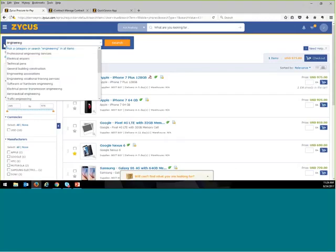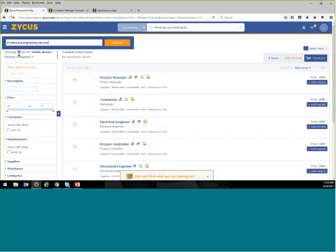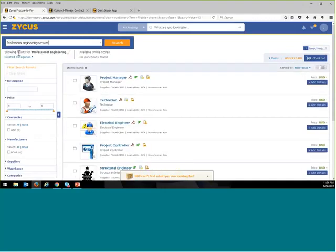I need engineering services, okay? Again, the AI is guiding me in the process. So we support rate cards, which are like a rate per unit, a rate per hour, a rate per job.